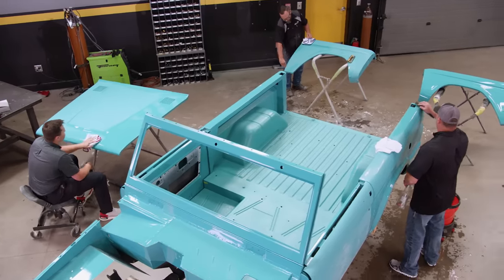Now I've got this fender cut down with 1500 wet. What that did is get rid of all of that orange peel and any of the trash that was in there. It's nice and smooth now. It's not shiny yet, but we'll get to that later. We just need to get the rest of the panels cut down with the same 1500 wet, and then we can go back and start buffing.